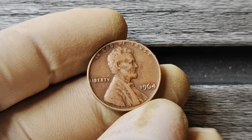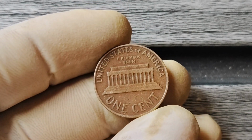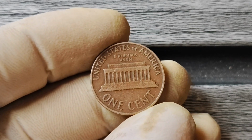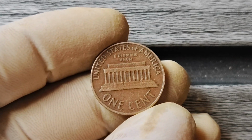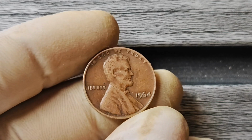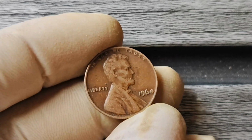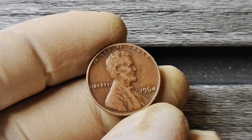If Lincoln's hair and coat look more defined than usual, it could be a sign that it was struck with special proof dies. Look closely at the date and the letters. If you see any doubling, that could mean you have a rare double die penny. If your penny looks like it just rolled out of the mint yesterday, you're in luck. The highest value coins are usually in pristine condition. Some rare errors involve pennies that were mistakenly struck on silver planchets. If your penny weighs a bit more or less than usual, you might have something special.